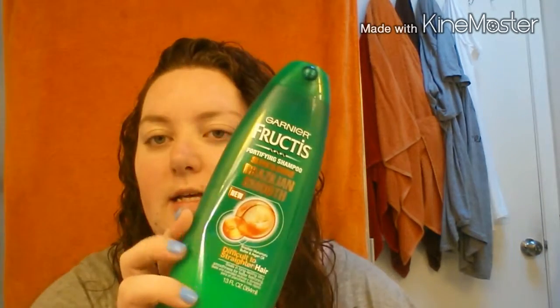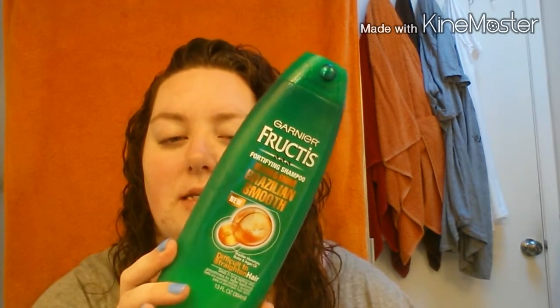And it does that because I straighten my hair every day. Or not every day, I have my hair straight every day, but I don't straighten it every day. You guys understand? But it looks like this. I'm almost out. It's amazing stuff. So you need this in your life, and I have the conditioner to go with it.